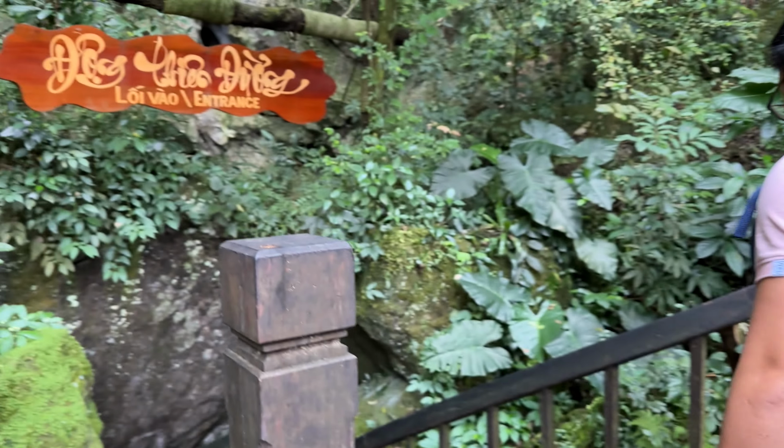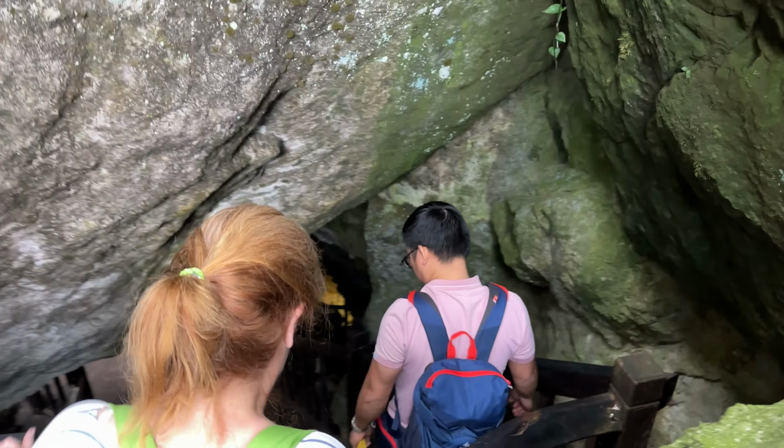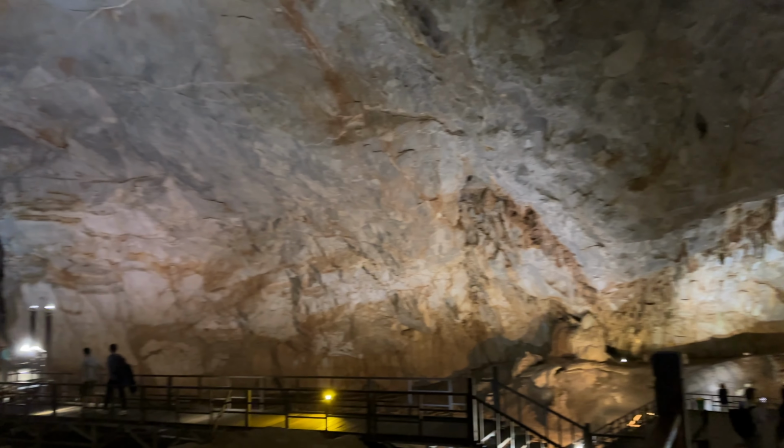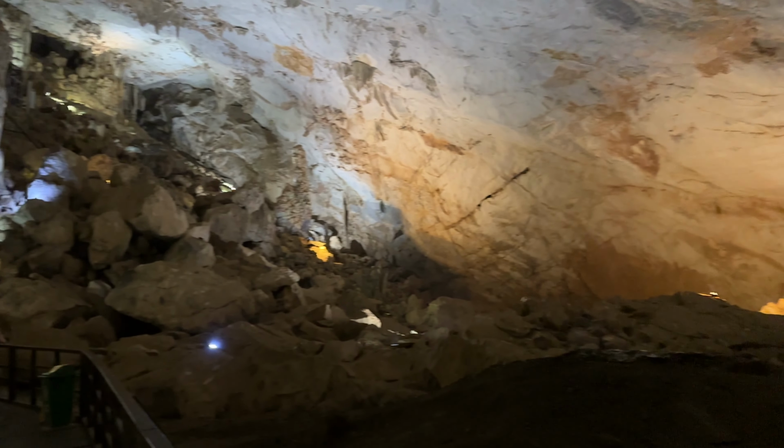Now we have to walk around 1.6 kilometers to get to the cave. So we're walking up this trail, which is gonna lead us to the entrance of the cave. Halfway there. This girl's dying already. These are some steep steps. Belly up here. Don't hit the rock here, please! This is massive. Like, the camera can't even capture how big and amazing this looks.